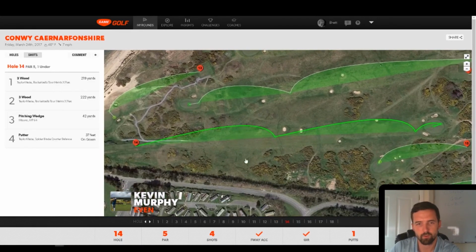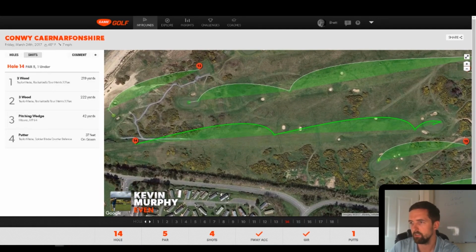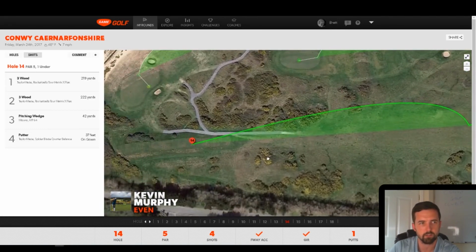So, on to 14, a 500 yard par 5. There's quite a few par 5s on here, which is nice. It's very scoreable, and you've got an opportunity to score in plenty of places.